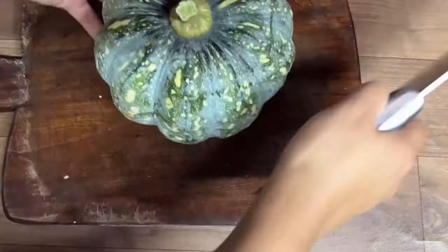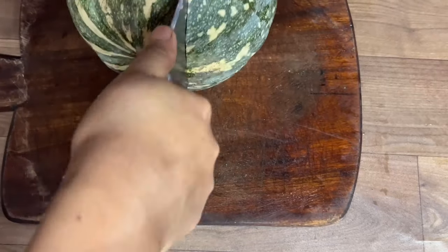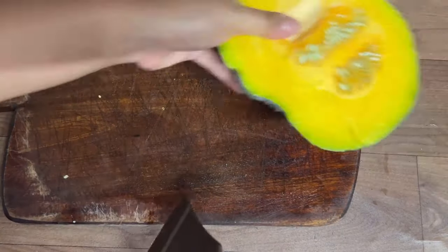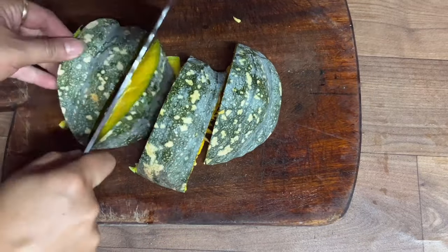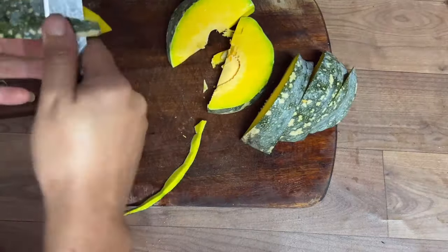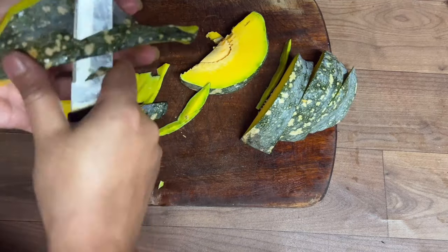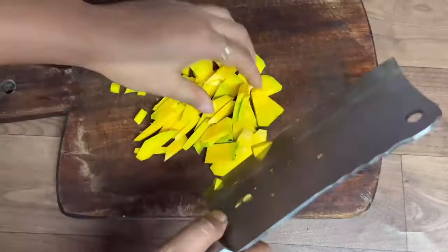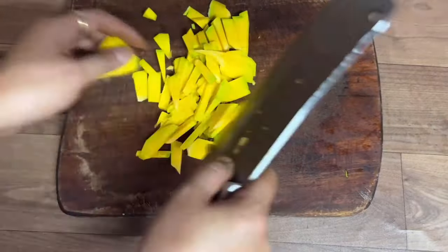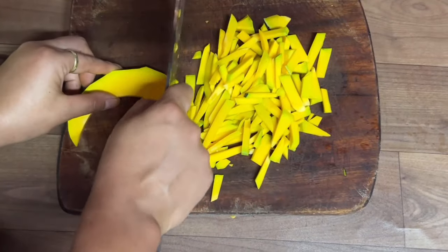Let us also chop this one and only pumpkin that we collected from the garden. So for today, I'm also gonna add this in the pork curry. I will also be making some mixed curry and also a boil out of this pumpkin. Some people prefer without removing the cover, but I am just removing it. For the first one, I'm going to make it into small chunks so that I can add it in the smoked pork.